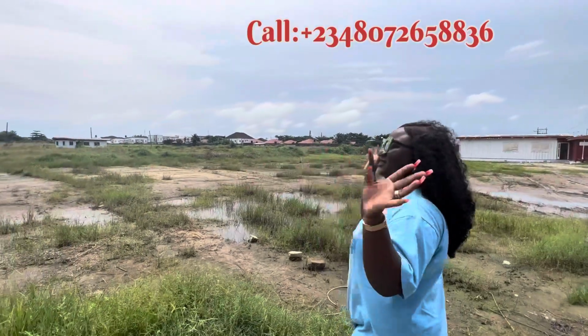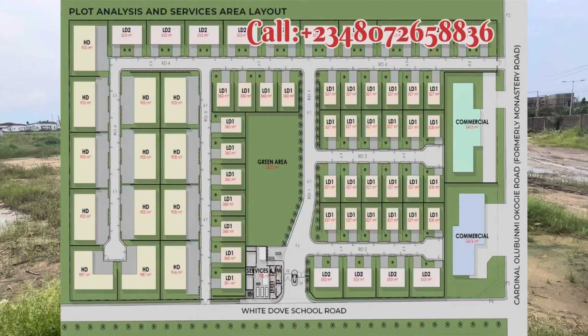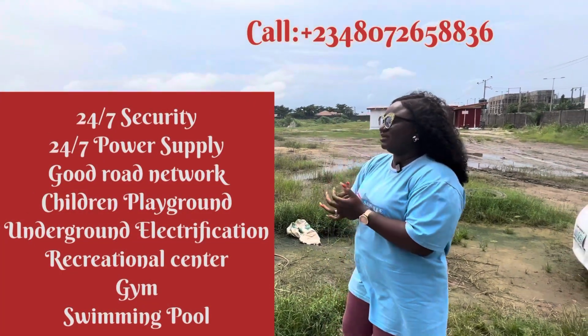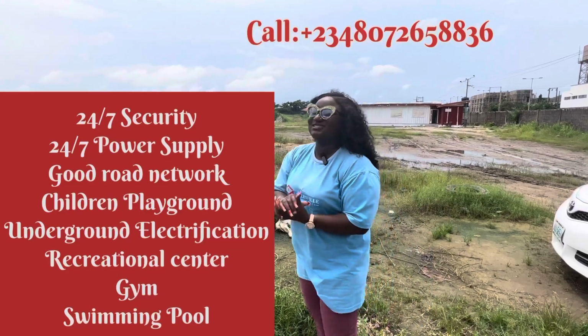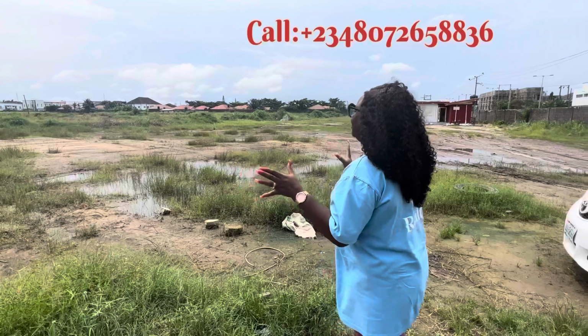So let me go to the residential part of it. Here we have, like I said, 5 hectares of land. The site and service, yes, we will service it for you: 24/7 security, 24/7 power supply, good road network, children playground, underground electrification in the estate. So we have a lot of things in stock for you in Hampshire Estate. This is what we have.